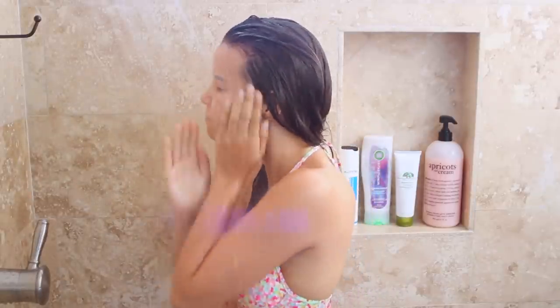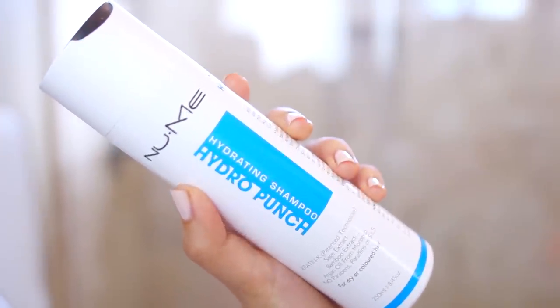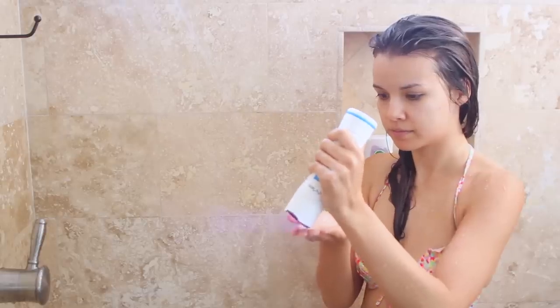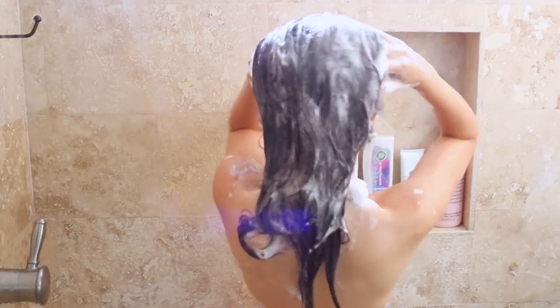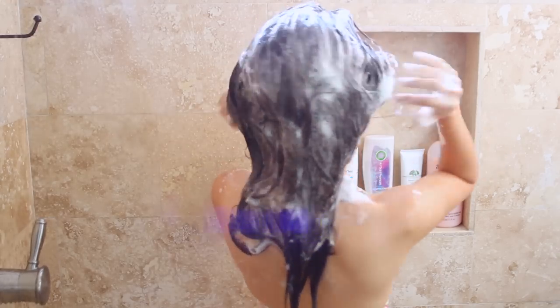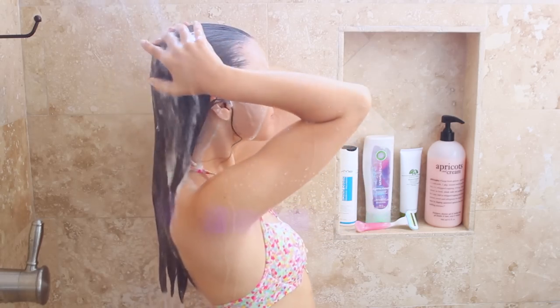Once my face is clean, it's time to get my hair clean. So I've been using the NuMe Hydrating Shampoo, and I like to shampoo my hair starting at the top of my head, and I find that you just get more volume and your hair is cleaner when you wash your hair this way. I like concentrating the shampoo at the top of my head, so when I rinse it off, you can see that it just kind of drips down over the ends. So you don't have to worry about scrubbing it into your ends because that's going to dry your hair out.